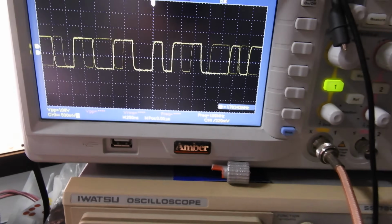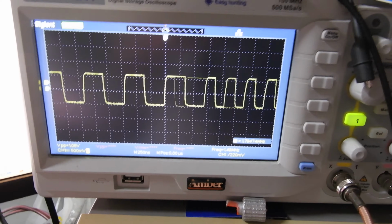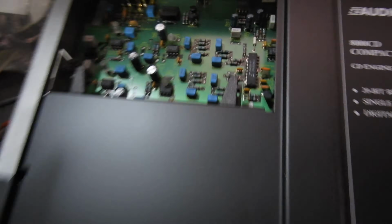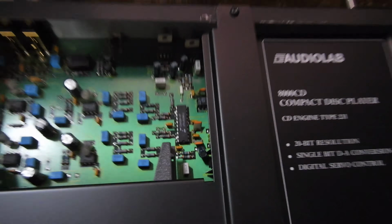SPDIF is pretty good, maybe not exemplary, but certainly nothing wrong with it. Certainly better than any CEC transport, or maybe with the exception of 51XR. As far as DAC, this is Cirrus Logic CS4329KP. I really like Cirrus Logic stuff because it's found in electro-accompanied.